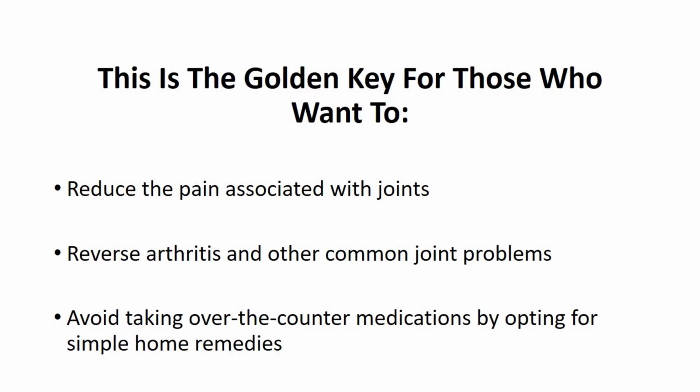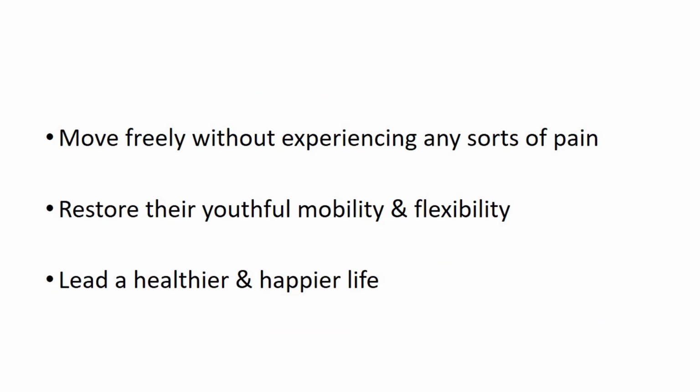This is the golden key for those who want to reduce the pain associated with joints, reverse arthritis and other common joint problems, avoid taking over-the-counter medications by opting for simple home remedies, move freely without experiencing any sort of pain, restore their youthful mobility and flexibility, and lead a healthier and happier life.